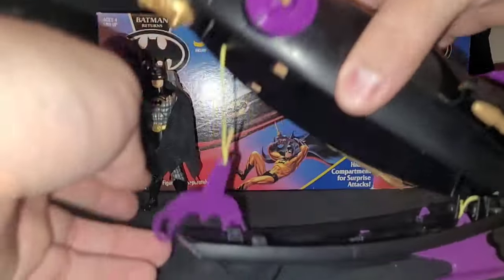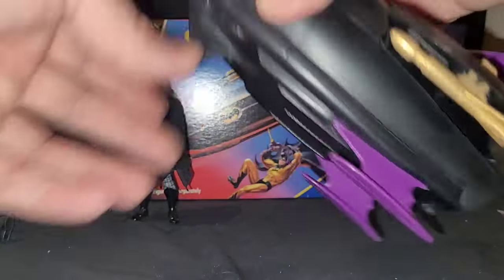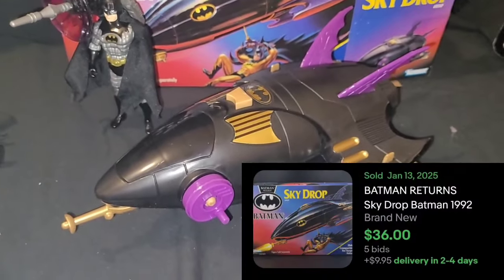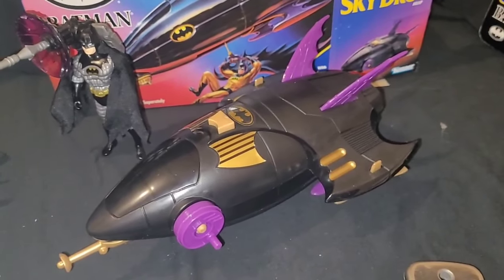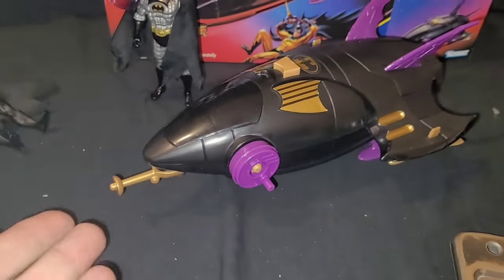So yeah, my closing thoughts on the Sky Drop Airship: if you can acquire one and not pay a lot of money. I got it on an auction for $36. I managed to get the last bid in, and then plus tax and shipping, it might have been like 40-something. So say like $45, $50, mint in box, not a bad price.